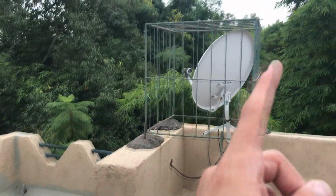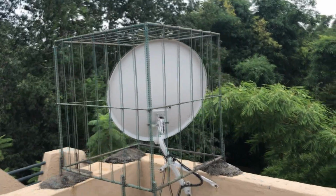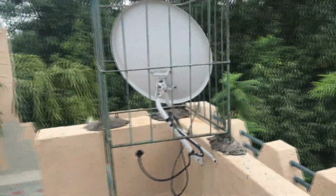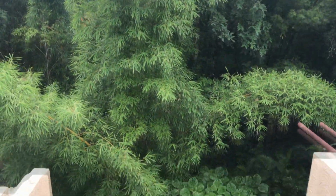I wonder why this is kept. Probably for the monkeys not to be able to touch it and spoil it. But yeah, if you know why this is made, please let me know in the comments below. And please let me know if I am right about this. I'm just making a random guess. So yeah, pretty cool.